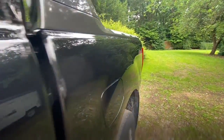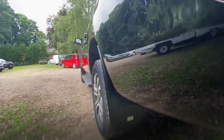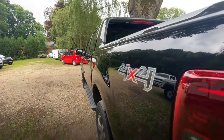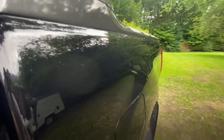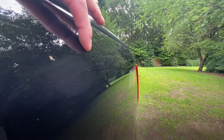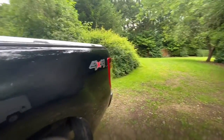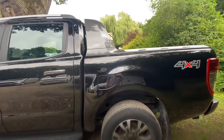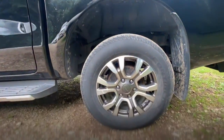And again, following on from that, front is in fantastic condition. Doesn't that paint look great? Cripes. A tiny little mark, you see that? It's like a hairline. I can't feel it on my finger. Again, maybe it's just brushed against a tree or something, or a bush, and it's just slightly caught it.